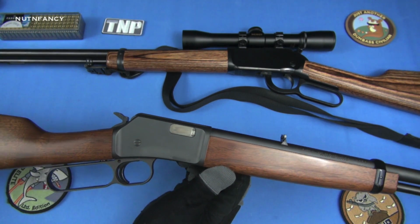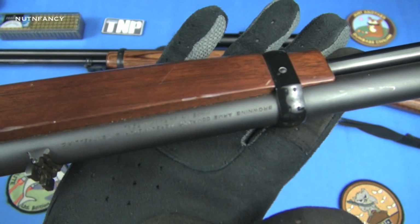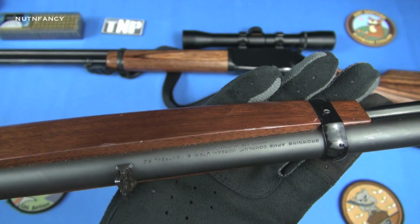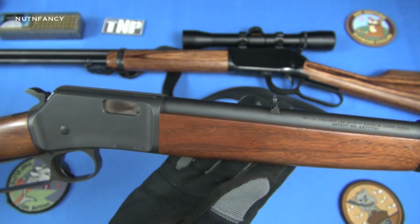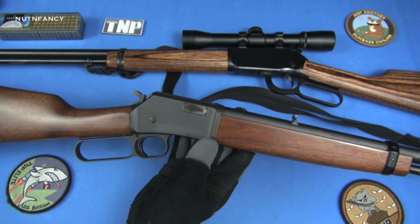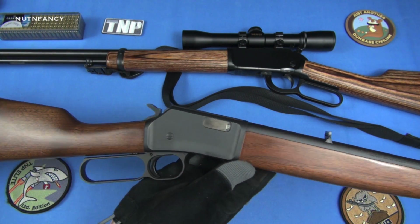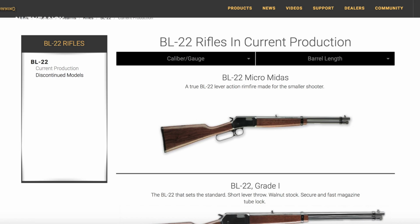This is a plain Jane Grade 1, made in Japan, by the way. BL22 with a fair amount of rounds through it from our family, and it has thousands and thousands more to go in its life cycle. I don't think we'll ever wear it out, nor will the family who acquires it after us wear it out. Grade 1 BL22.